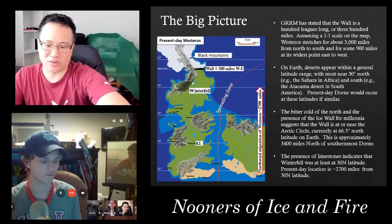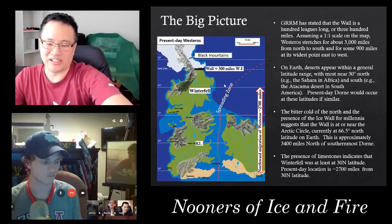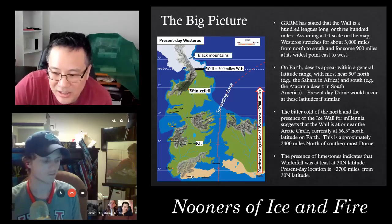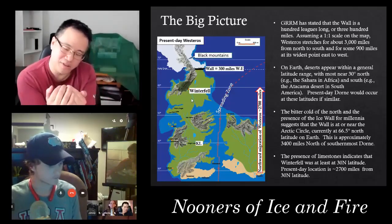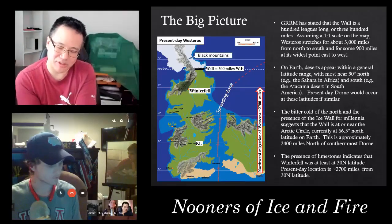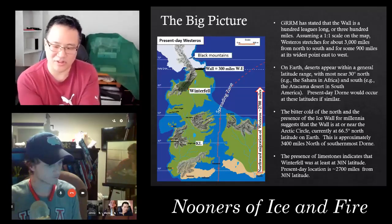or 700 miles away from the wall, I forgot what the actual number was. So it needs to sit at roughly 60 degrees latitude. If you take a ruler and measure how much distance the Winterfell site must have migrated north, from the time of deposition of the limestones to where it currently sits right now, we're looking at about 2,700 miles.